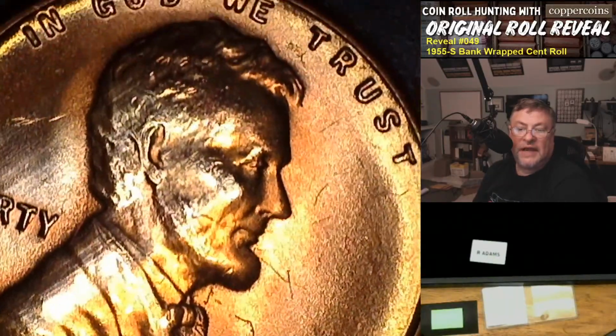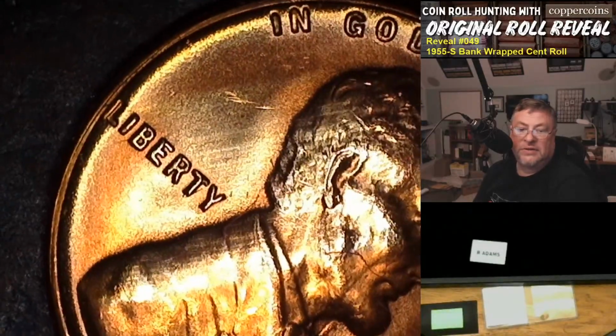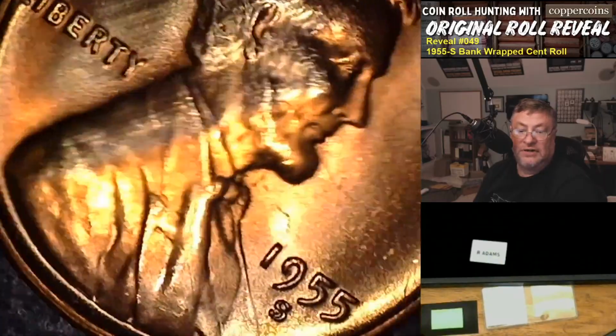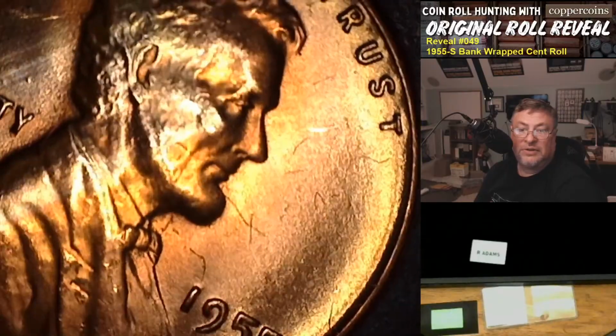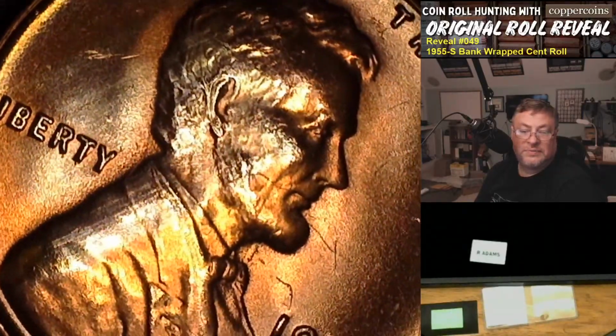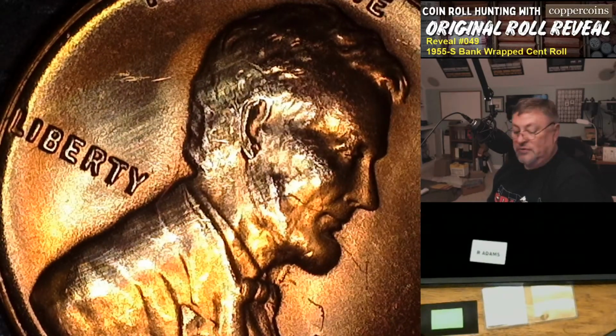So I hate that happened to an RPM. I hate that it happened to a coin in this roll, but it's a good educational piece. It's otherwise a very, very nice coin. There's a few fibers laying on the coin, but other than that wheel damage, there's not hardly anything on this coin to mess it up. Yep, so there's only 2 different varieties that we know of in this roll so far.